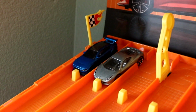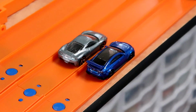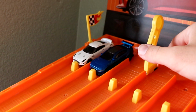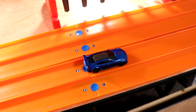First up, we got the Ferrari 458 versus the Jaguar. 3, 2, 1. That Ferrari 458 manages to stick it on the inside, beating out the Jag, getting his first win. Now the Jag is facing off against the GTR in 3, 2, 1. We know that GTR is pretty quick, and he's got the outside. He will also be beating the Jaguar.